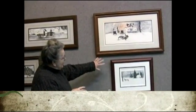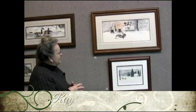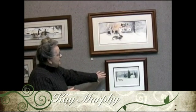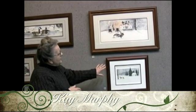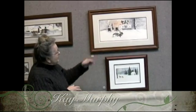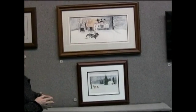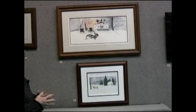Both of these are watercolors, and they have both been licensed to greeting card publishers as Christmas cards. This is my most licensed piece that I have. This has been National Wildlife Federation. This one has been too. They both have salt in the background, which gives a texture and makes it look like snow. Little different approach to most watercolors. And of course, the white of the paper is the white of the paper.